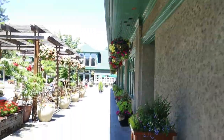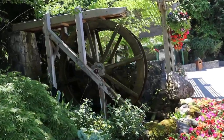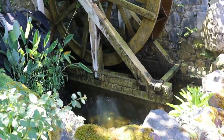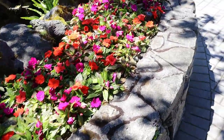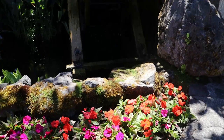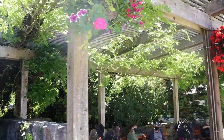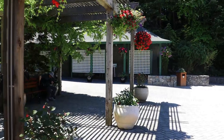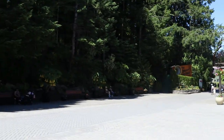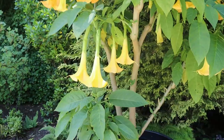This is a gift store, and then there is a very nice old-fashioned well here. It's moving with the water pressure. This is like a tiny market, which has got a gift store right there, and then it has a cafe there, and washrooms.